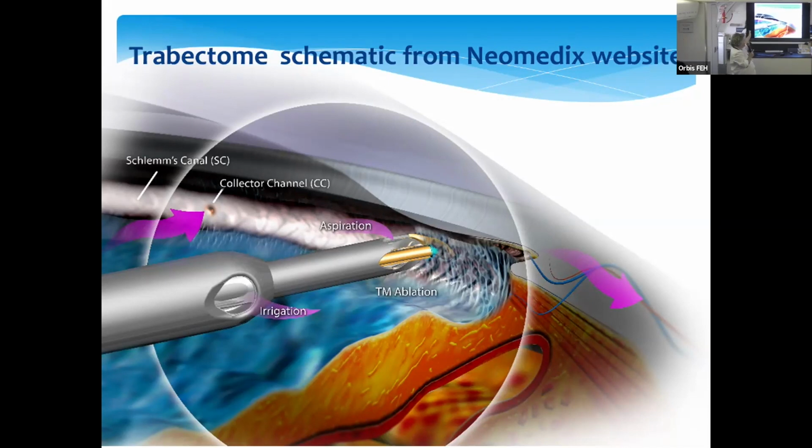So this one cuts with this little fine tip, kind of like the Kahook, but it's leaving behind that little bit of cautery.